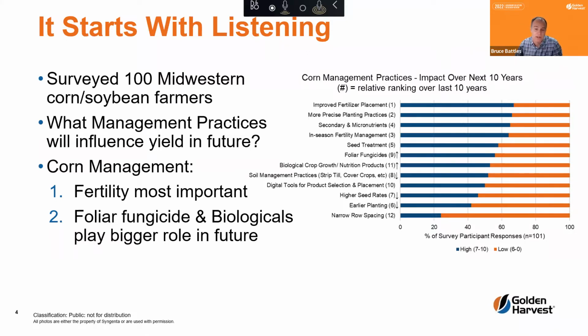We wanted to understand what they felt like were the most important things that have increased our yield potential over the last 10 years, but more importantly, how that has changed, or how that will change going forward in the next 10 years. And so you can see the graph on the right is a high-level summary of what we learned from that survey work when we asked specifically about corn. And they're prioritized from top to bottom based on the voting that we got back from that.